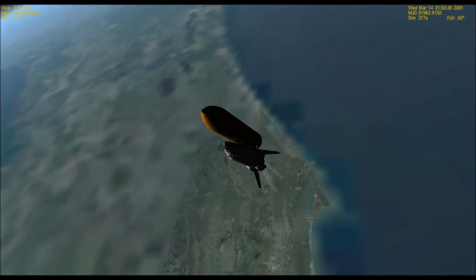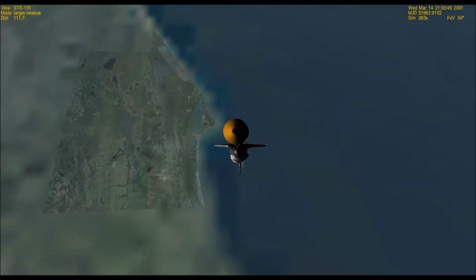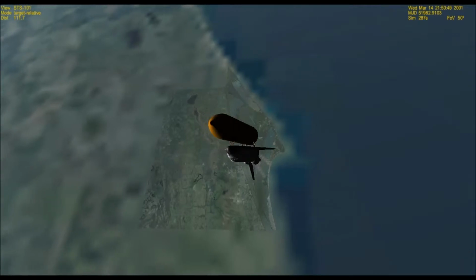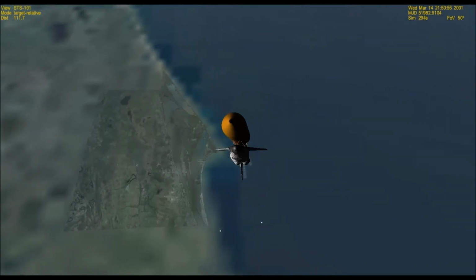The propulsion officer in mission control reports that the orbital maneuvering system engines have ignited. Atlantis kicking on the afterburners. Copy, 2 engine down. Atlantis flying on the singular power of its 3 liquid fuel main engines, draining about a half a ton of fuel per second from the large fuel tank.